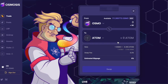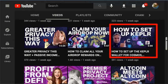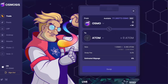So if you want, one way to get into this is to purchase Atom and then send it to your Keplr wallet. Now, I did a video about how to set up a Keplr wallet, so I recommend you go and watch that. It is a wallet that works inside your browser, much the same way as MetaMask does. And then what I would do is connect the wallet to the Osmosis Zone. And how do I do that?